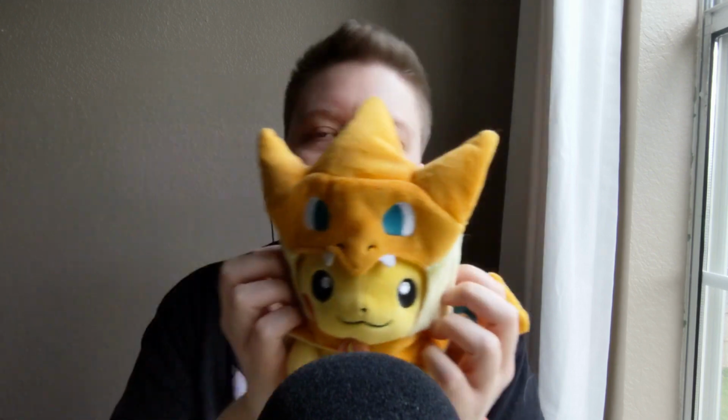This cute little dude, Pikachu in a Charizard costume. This came from the Pokémon Center in Tokyo, and I got it online. I think it was like a door prize or something that like the first couple people, however many, could get, and then like they showed up online everywhere. So he's got his cute little cheeks. Is pretty cool. I don't know that it comes off.